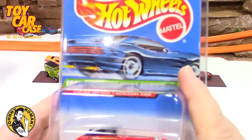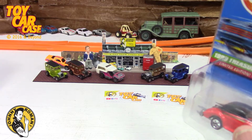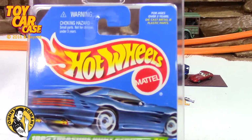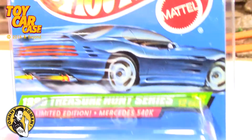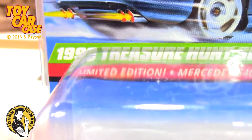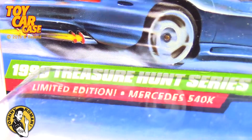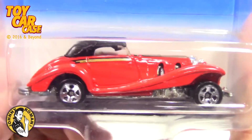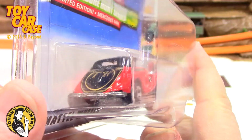Now these are duplicates. This is a whole nother layer in the bin of glory that I pulled out the other day from the Supper Club storage bin. I picture like Raiders of the Lost Ark, that last scene where they push that ark away in the back of piles and piles of beautiful collections. So this is a 1999 treasure hunt series Mercedes 450K. Now we saw this, another one of these in the last one, so I got two, baby. So that is pretty sweet.